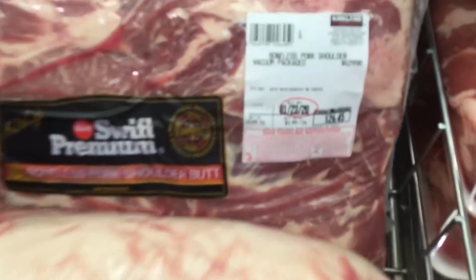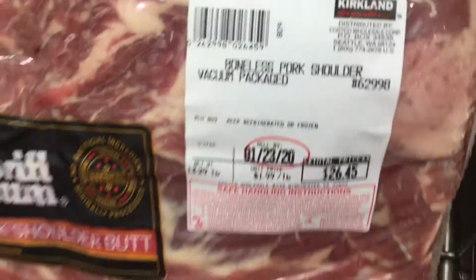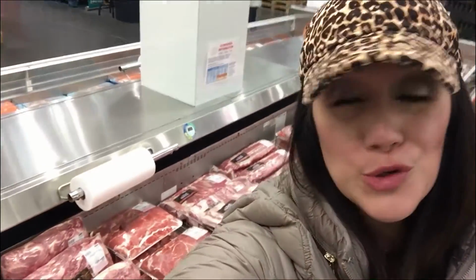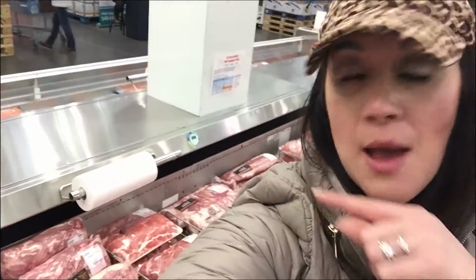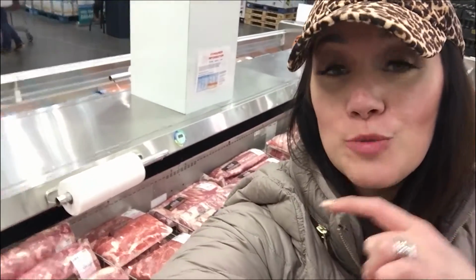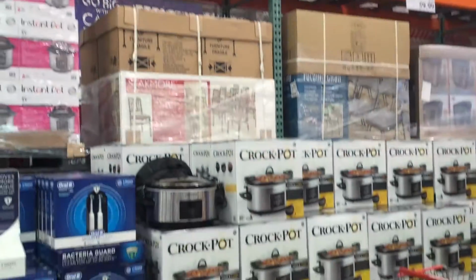At Costco is going to be this boneless pork shoulder. It is only $1.99 per pound. So one of the most inexpensive things to get is a pork shoulder, where you can make pot roast out of it. You can do a lot of different things. I've done tons of videos on it. But that whole piece of meat, if you have a large family, you should be doing that weekly for meal prep. Speaking of keto meal prep at Costco, crock-pot's $30.